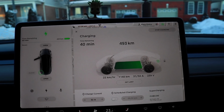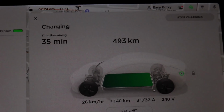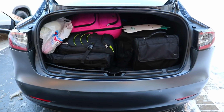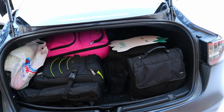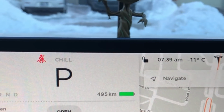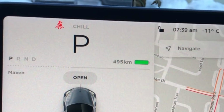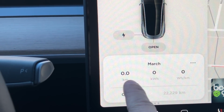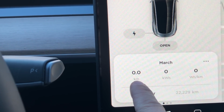As you can see, we're charging all the way up to the top because we're going on a road trip. We're almost done. I think it basically is close to done. We're all packed, as you can see. Nothing in the front, everything in the back here, and it's perfect. Okay, we're starting with 495 kilometers. Basically full, let's see. 99%, basically full. And our whole trip will be reset here, and we're all 0-0.